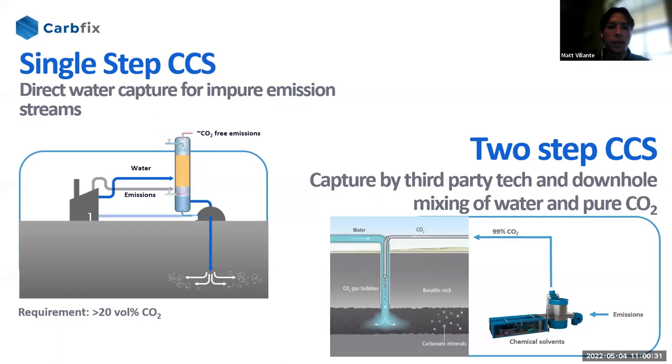So the single step CCS on the left, this is basically what is occurring currently at the Hellisheiði power plant, where the emissions from the geothermal plant are mixed with water in a scrubbing tower. The CO2-free emissions are released to the atmosphere, and then the water-dissolved CO2 is injected into the ground. However, there's also two-step CCS whereby a third party captures that CO2 from whatever method they're using, transports it to an injection well that CarbFix is running, where it's then mixed and injected downhole.